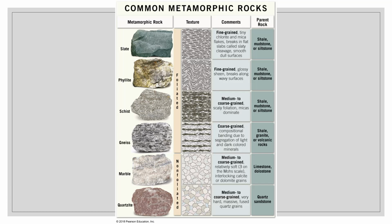So there you have it. The extreme, the beautiful, the nice. Yes, again, it's nice. That is how it is pronounced. These are all wonderful metamorphic rocks.